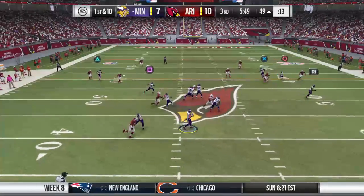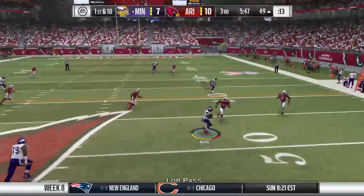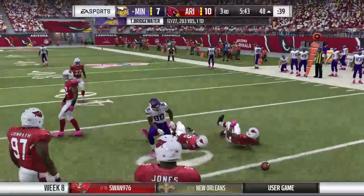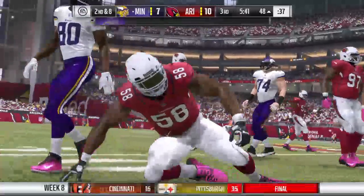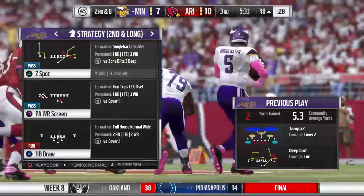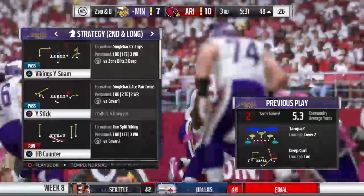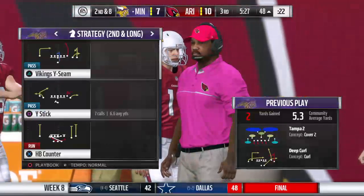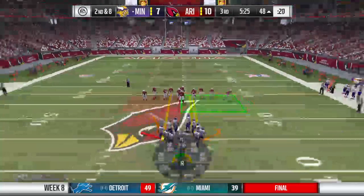Bridgewater now looking to throw on first. Throwing right, and that's complete. And he'll be brought down at the 48-yard line. Give him a couple on the catch. 8 yards to go here on second down.